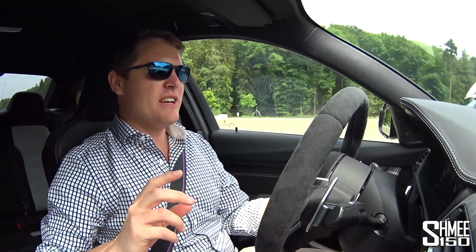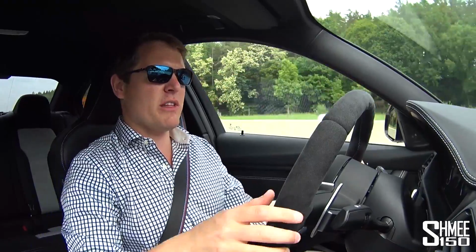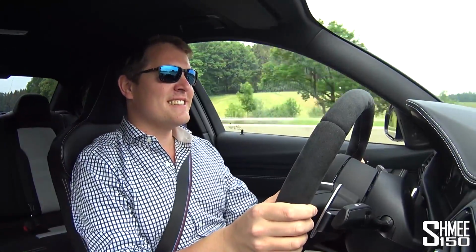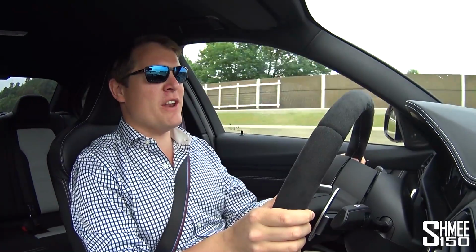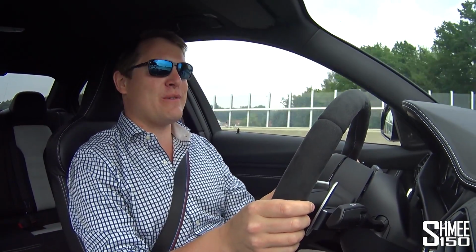So the third mode is very sporty, perhaps too much so for driving on the road like this. The bottom mode is maybe a bit soft, presumably the one in the middle is exactly where you'd want to have it. Let's see if we get another stretch. Top speed, by the way, is 280 kilometers per hour, electronically limited. That's 173 miles per hour.